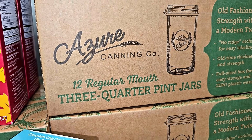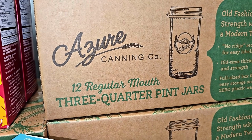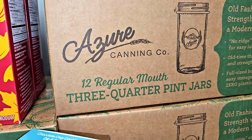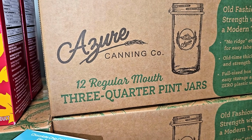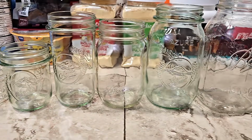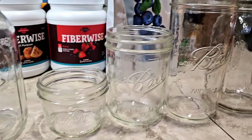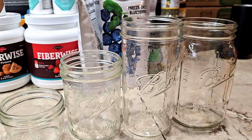If one size is kind of too small and one size is too big, I love these tall jelly jars. I'm going to show you the different sizes because Azure has a really good selection of sizes right now. And I love their jars and I'll show you why. So here is all the sizes of regular mouth jars here. And then here's all the sizes of the wide mouth jars with the exception of the half gallon.